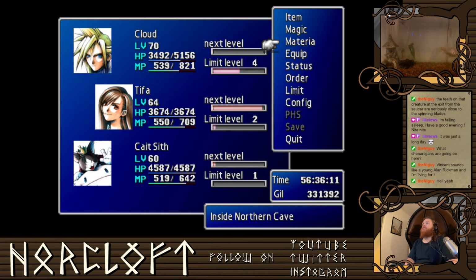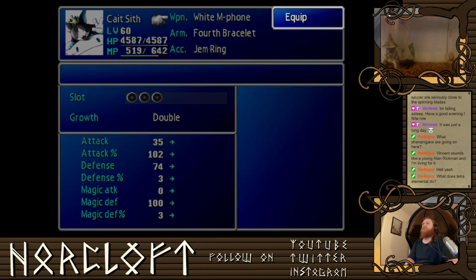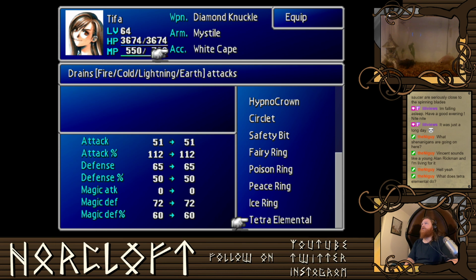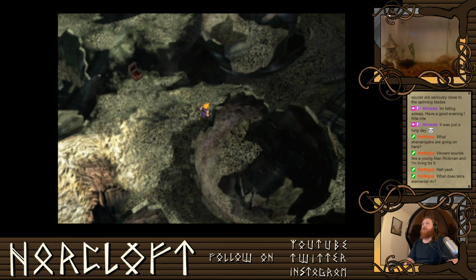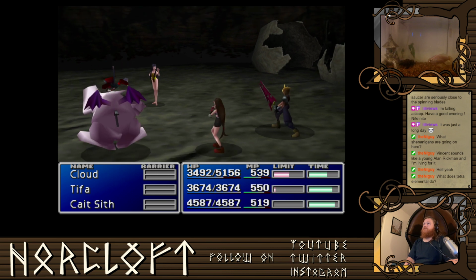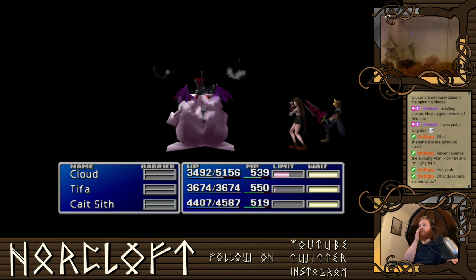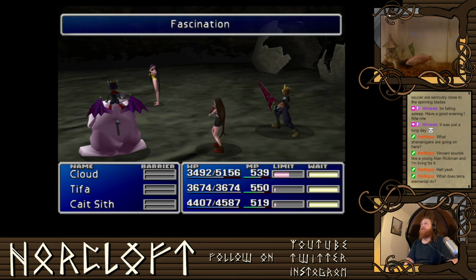Nice. Let's find out. White cave protects against frog, small. Let's protect against fire, cold, lightning, earth attacks. So basically any of the main elements you won't take damage from. That's pretty good. Oh no, not the cold. I'm absolutely horrified.